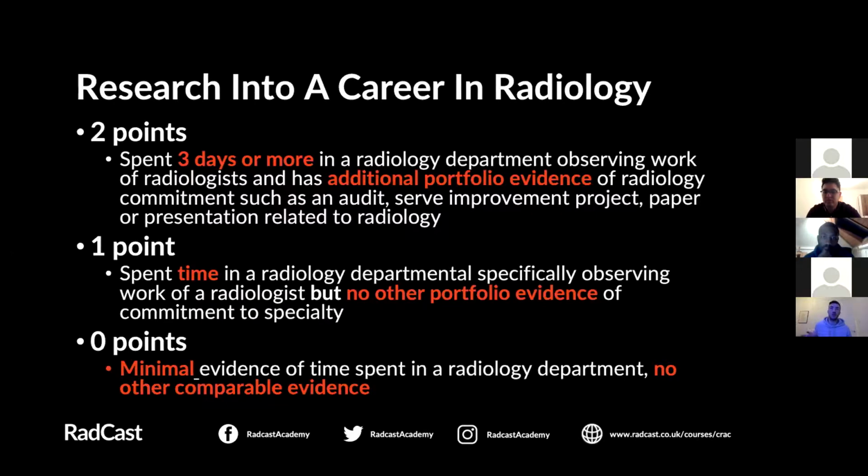So to score top marks, you need to spend enough time in the department, and as part of that, get a project done. Otherwise, you're just going to end up with 1 mark. So if you spend time in the department and that's it, then that's 1 point. So you really do have to be looking at getting a radiology themed project out of your taster session to get that 2nd mark. And actually, even if you show that you've been in the radiology department for a day and that's all you've got, then you're not going to score any points for that.